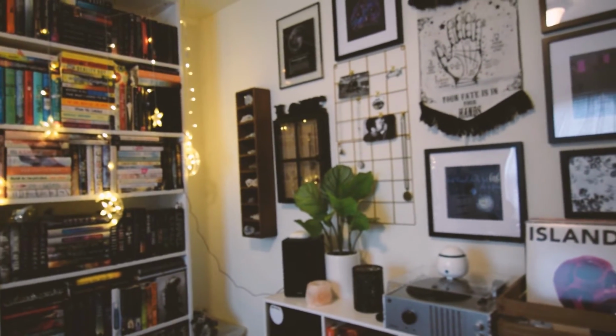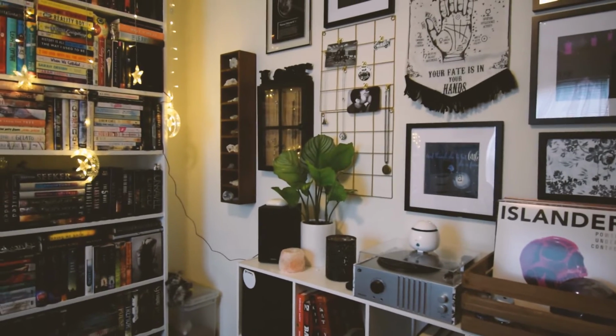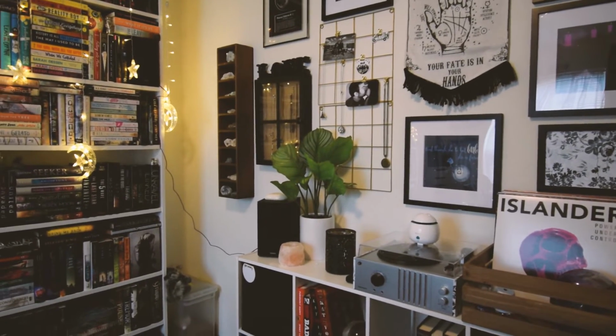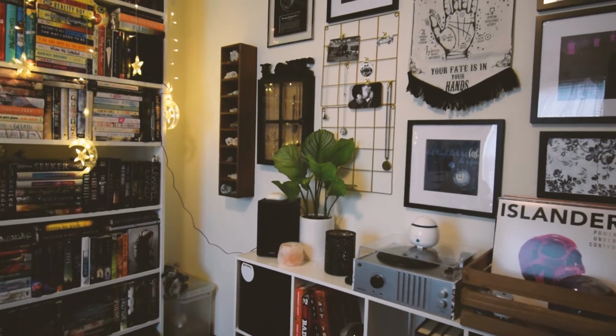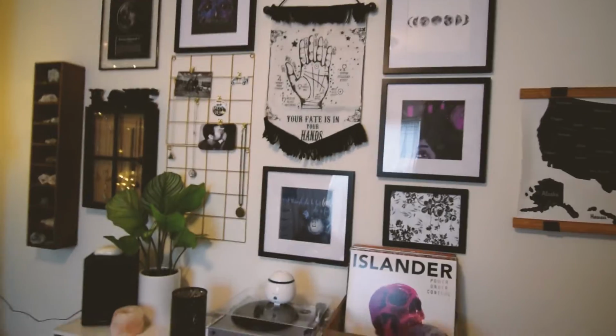If you want something more in depth, let me know, but this is my office slash craft room. Also, I am very sorry if you can hear my washer. It is right next door. I have the door shut, but yeah, let's just show my gallery wall here.